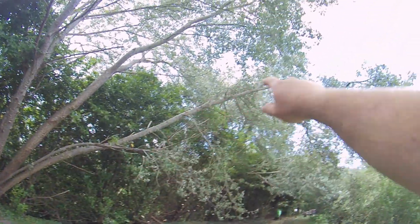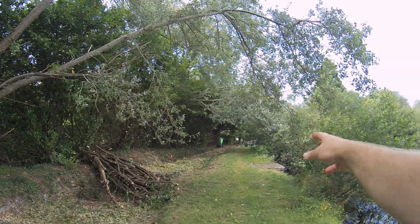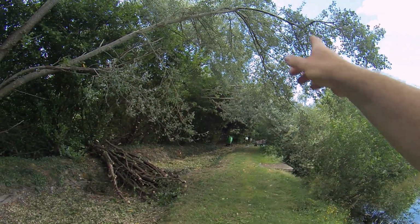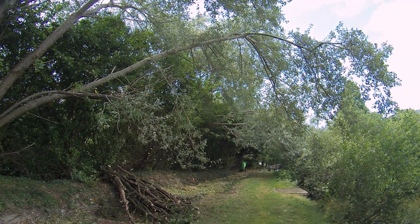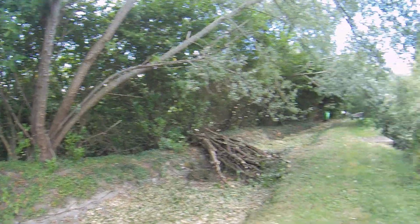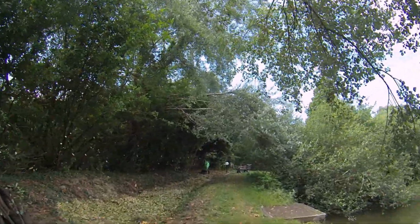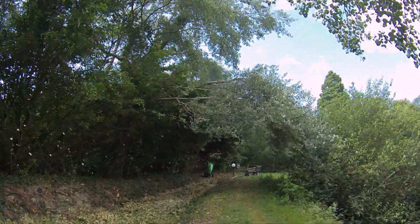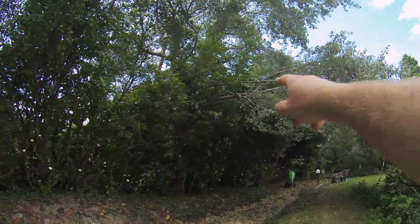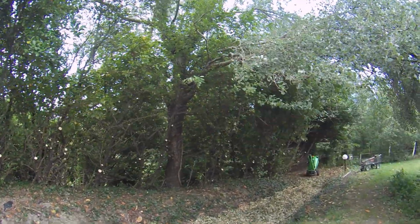So I said I was going to try and deal with these. Obviously the fishermen on the platforms there keep getting their equipment tangled in there. This one should be relatively easy to take out because I can take that right down to the base. This one is the next one that I'm going to deal with, which is a lot more difficult because that is attached about 10, 12 foot up on that tree.